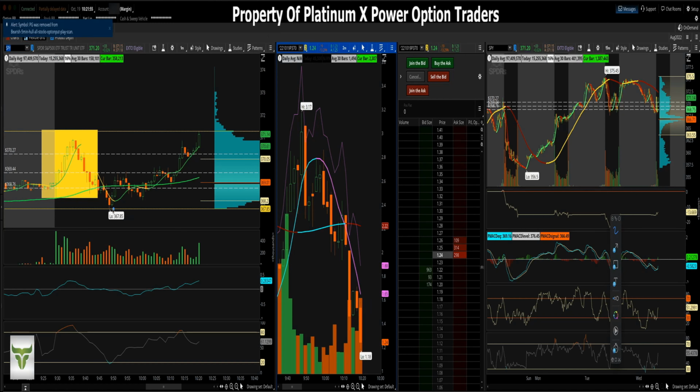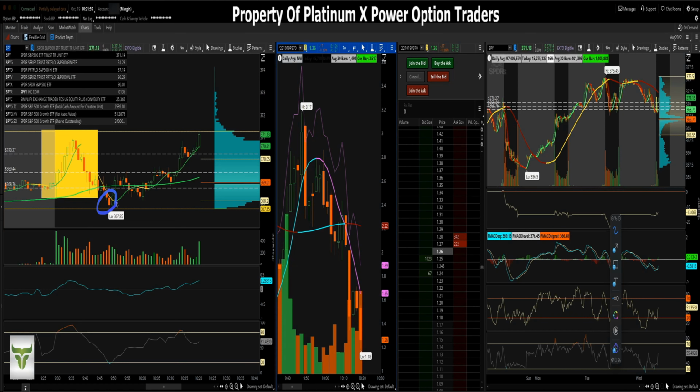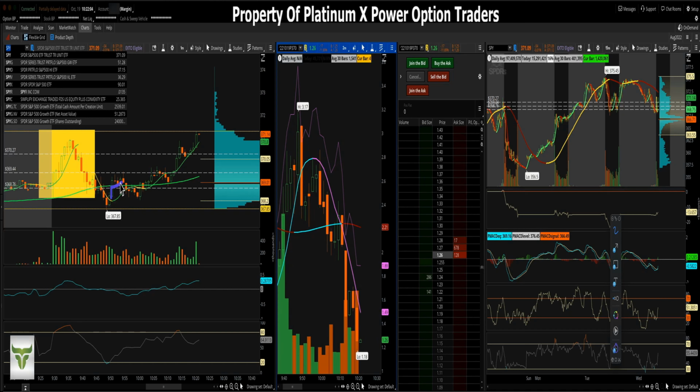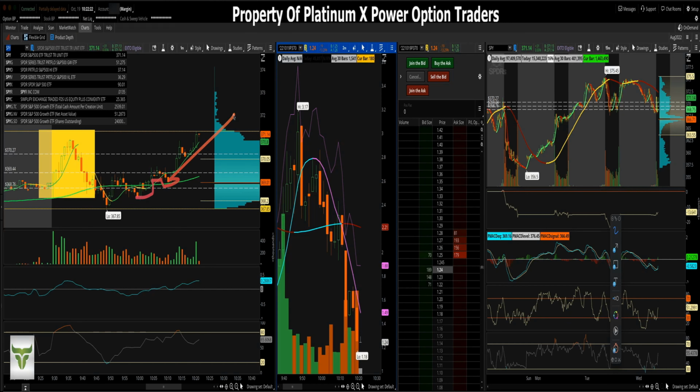SPY is just ripping now, right? See this? This is an inside harami right there, and that's when you get that rip. But here's your consolidation. This is low level consolidation. Why is it low level consolidation? Well, because it tagged the low, right? So the SPY is just breathing, trying to figure out what it wants to do. And then we got the staircase up, it just rips up, right?